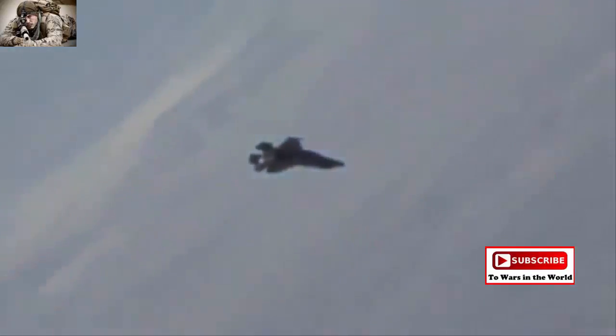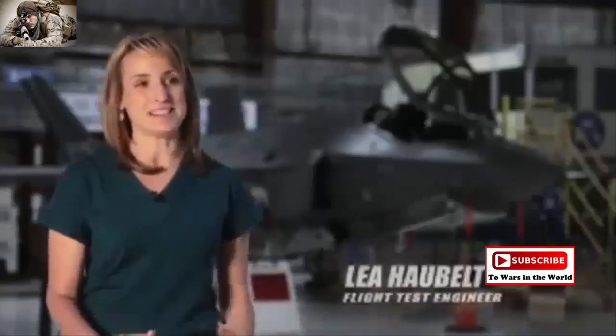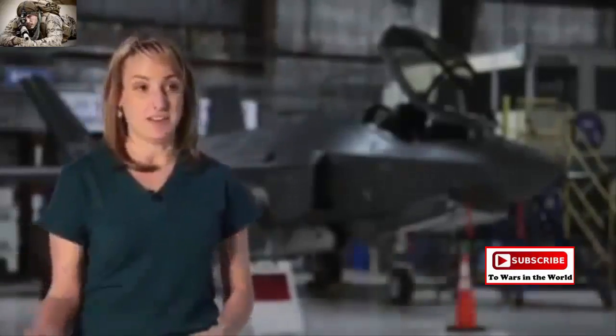The biggest thing we've learned from this testing is that the aircraft is behaving much better than we even expected it to. One of the purposes of this testing is to create a more robust software system, which will keep the aircraft within its limits, thus allowing the pilot to focus on the mission at hand.